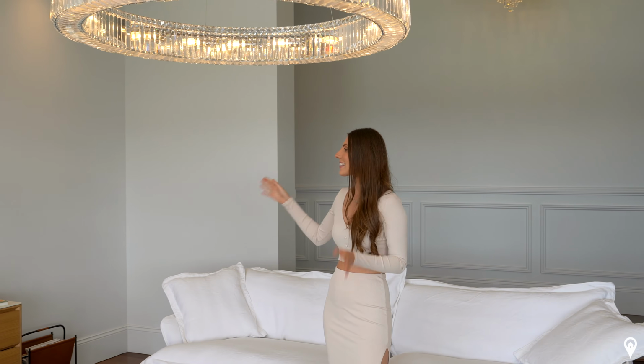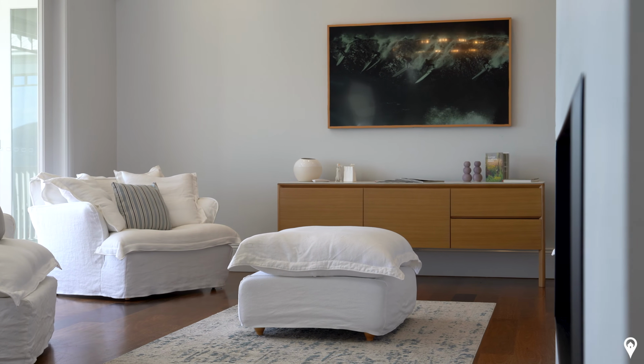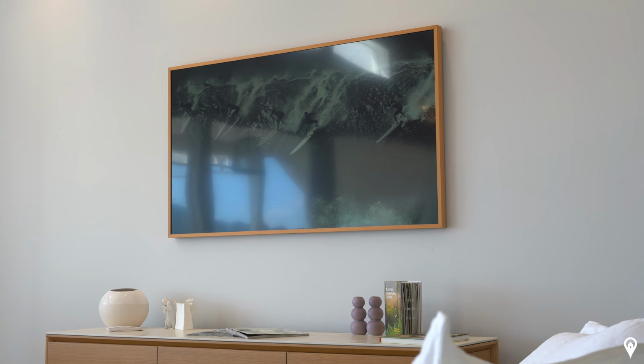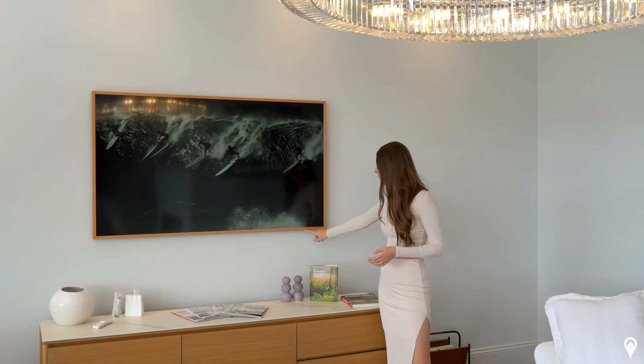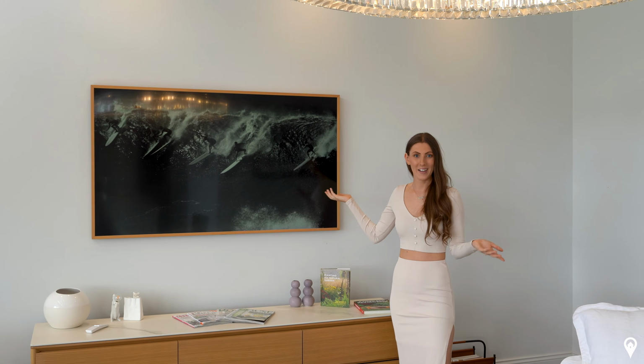This right here is something we've never seen in real life, have we? We've heard about them, but never seen them, and today is the day. This is the picture TV. So it looks like a piece of art hanging on the wall. I must say, I love the wood look frame. And when it's not a picture, it turns into a regular TV.